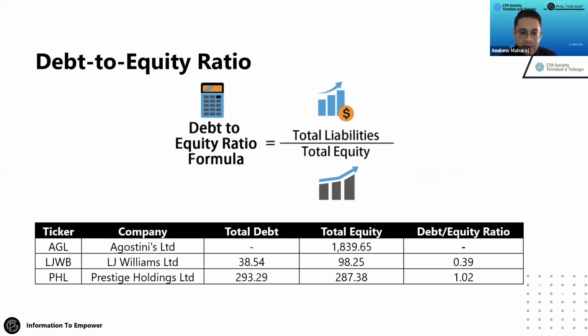And the example we want to use is from the trading sector on the local stock exchange. So we have Agostini, LJ Williams, and Prestige Holdings, right? So the formula again is total liabilities divided by total equity. So in other words, for every dollar that Prestige Holdings shareholders put into the company, there is about $1 equivalent in debt or borrowings. For LJ Williams, for every dollar that shareholders put in, there's roughly about 40 cents in borrowings, right? So generally, for this particular ratio, lower is better, right? Because the higher the debt, the greater the risk that the company could go into bankruptcy, right? So debt on an unsustainable basis could really strangle a company if it gets out of control. So for this particular ratio, lower is better.